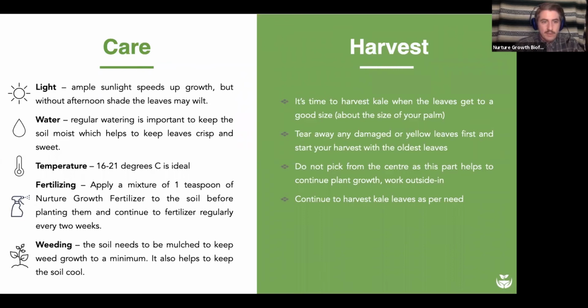And kale is a thirsty plant as well. Kale also prefers mild temperatures, not too hot, not too cold, so about 60 to 70 degrees Fahrenheit, or for Canadians here, 16 to 21 degrees Celsius. As with tomatoes, as with every plant, we always recommend applying Nurture Growth biofertilizer as you plant, just to really boost that microbial population right on the root zone and get the roots established more quickly. The bigger the roots are when they're young, the bigger the plant's going to grow.